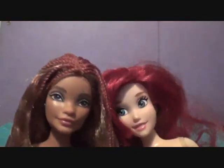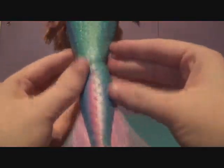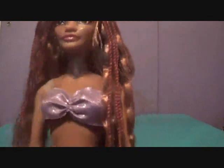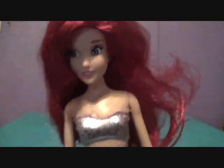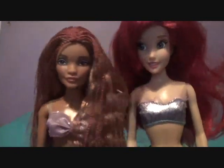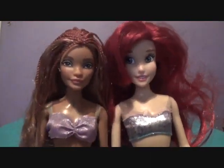And so now we're going to be doing a swapsies. Alright, so here is live action Ariel with the original bra. It looks very nice. And look at that. So there she is. And then here is the original Ariel with the other bra. And it looks very nice too. Look at that. It's glittery and sparkly and shiny, but they both look really nice. So, there we go. There they are. Now it's time to swap them back.